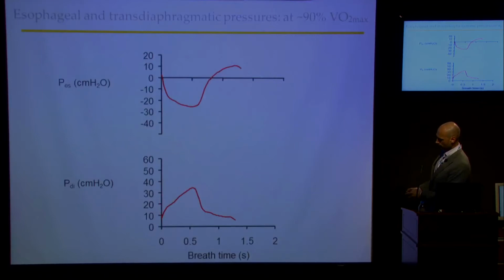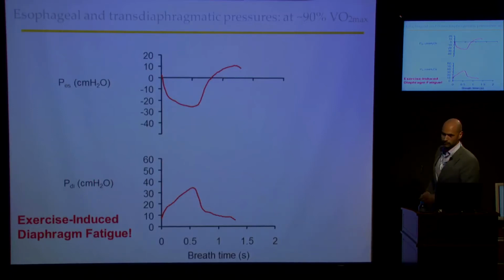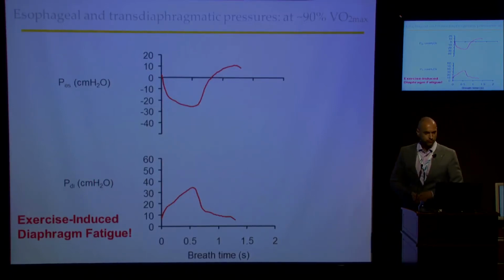This is the transdiaphragmatic pressure. What we know is that this type of exercise, 90% of VO2 max all the way to exhaustion, is actually fatiguing for the diaphragm. So we develop diaphragm fatigue during exercise.